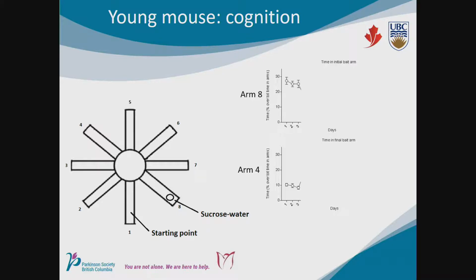Then we move the reward into another arm. So now the reward is in arm 4. They stop going to arm 8, they reduce the time they spend in arm 8, they increase the time that they spend in arm 4. They're recognizing that the reward is now in a different location, so they moved. They do the same for the 3 following days if you keep experimenting on them. When you remove the reward completely, they stop going to either of those arms. They explore the maze in general, but they don't spend much more time in one arm than another because there is no more reward there.